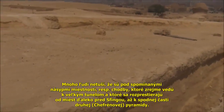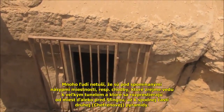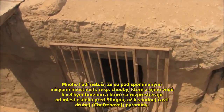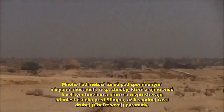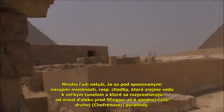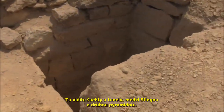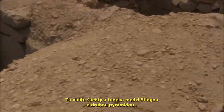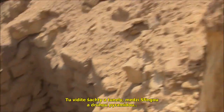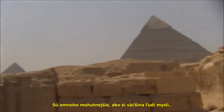And again, the causeway, and what most people don't know, is that under the surface of the causeway are a series of chambers, and these are tunnels that lead down, possibly, to the great tunnel that travels from beyond the Sphinx up and into the lower parts of the second pyramid, so-called Khafre's pyramid. So the series of shafts, tunnels, here in between the Sphinx and the second pyramid is incredibly massive, far more massive than most people know.